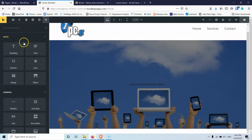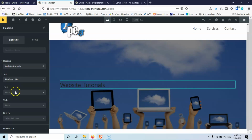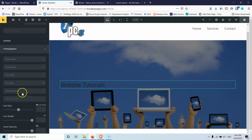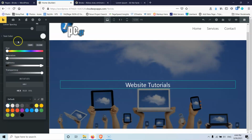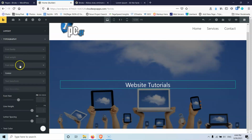And let's click here in the plus icon, and we're going to add a heading. Okay, the heading will be website tutorials. Okay, this is an H1. Let's select that to be in the middle. So let's go into the typography and go into the text align and select middle. Now let's go into the text color and select white. Maybe I need to make that a little bit bolder. So let's go to the weight and select 700, something like that.